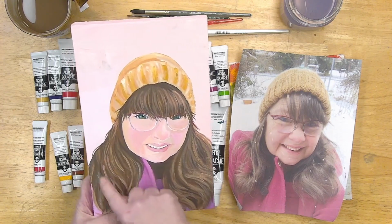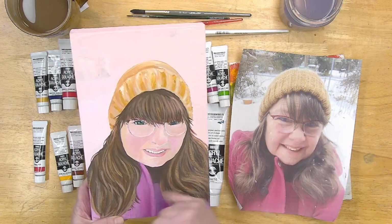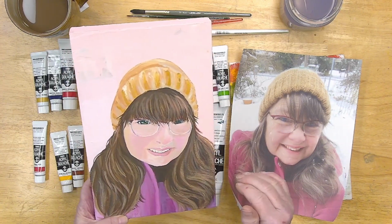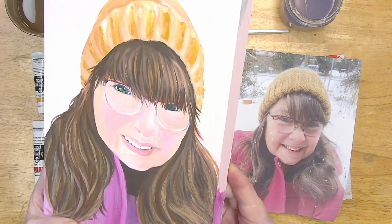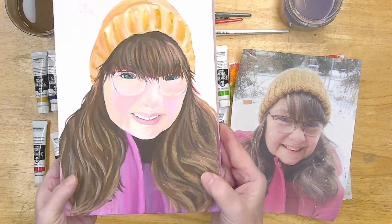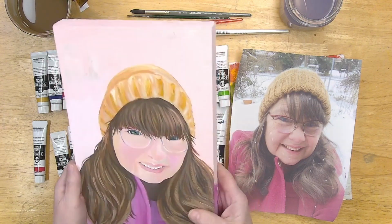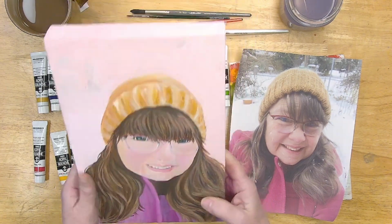Yep, I did give my hair a bit more body, but I am really pleased with how I've got this area around the mouth actually looking like it's shaped. It's not just a flat mouth. I'm happy with that. There we go. And you see, it's not shiny, but it does feel like it's got a bit of dimension. I'm really quite pleased. This is going to go up at the Kindred Homestead in their community gallery.